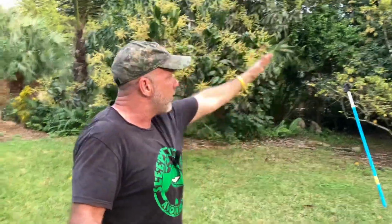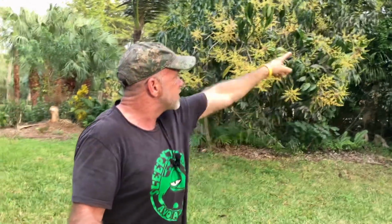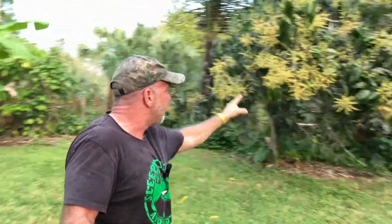This section of my property right here is where I have my mature mango trees. These guys are over 30 years old. That one's probably 40 feet high, that Keitt right there. But let's start out with this Ford mango.